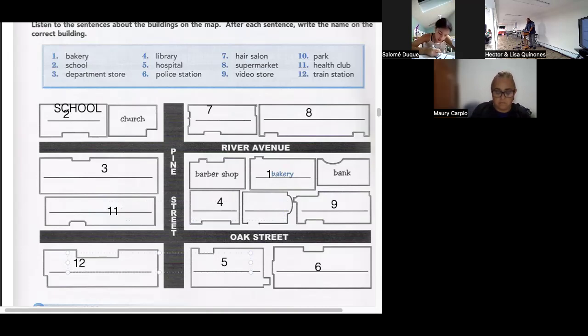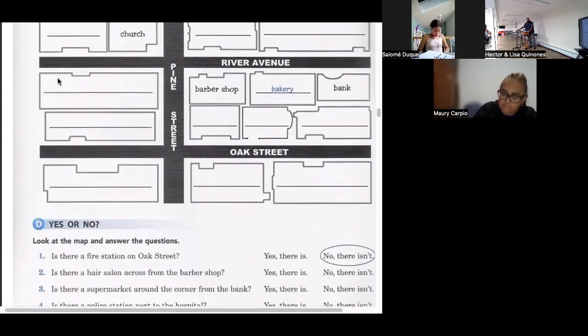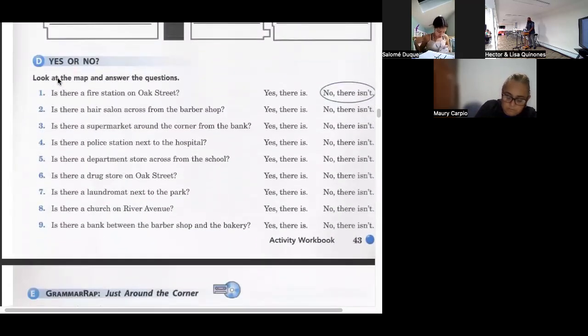All right. So, based on that, you should be able to take a picture. Those of you that are online, you can take a picture here. I'm going to delete. And you should be able to answer this question. You answer these questions based on that part.